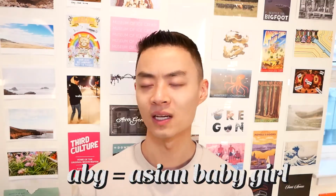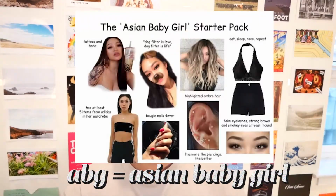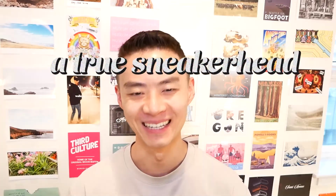What made me actually want a pair was going to class and seeing them on someone's feet. I saw them on an ABG's feet. So this ABG had Infrared Air Max 90s, and ever since then, I've wanted a pair, and I finally do have a pair. I do have the 2020 retro release, but anyways, ever since I saw them on her feet, not because of her, but just because of how nice the shoe was.